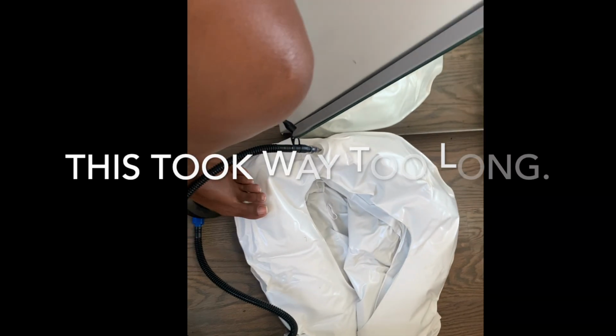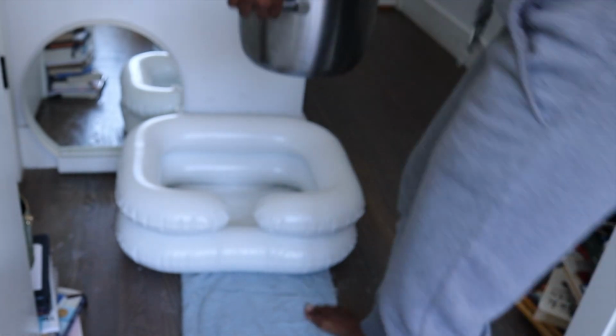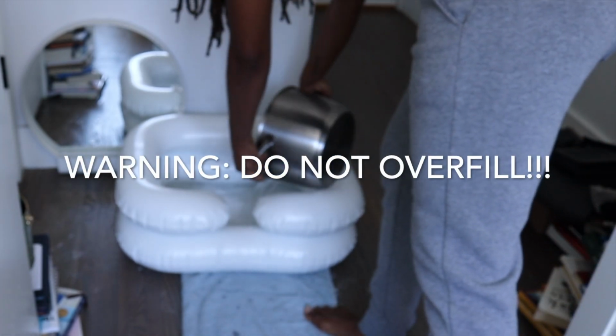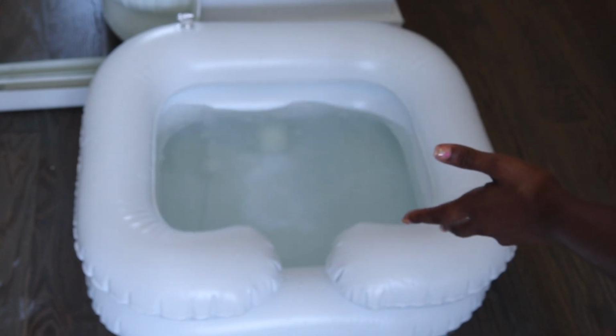So I had no idea that blowing up this thing would take so long. I definitely got a little frustrated, but I decided to keep going with the process, laying out my towel and filling it with water. Stop at the first ring. Trust me, I had a horrible accident, and you'll just see for yourself.